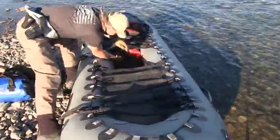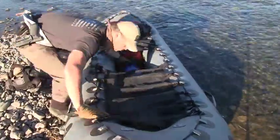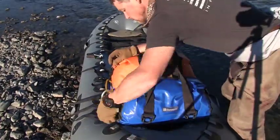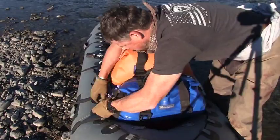Weight distribution is a critical factor of boat performance, and the first time loading a raft is always an exercise in trial and error. Each time you'll dial in what goes where for best on-the-go performance. The smaller the raft, the greater the challenge with this task.